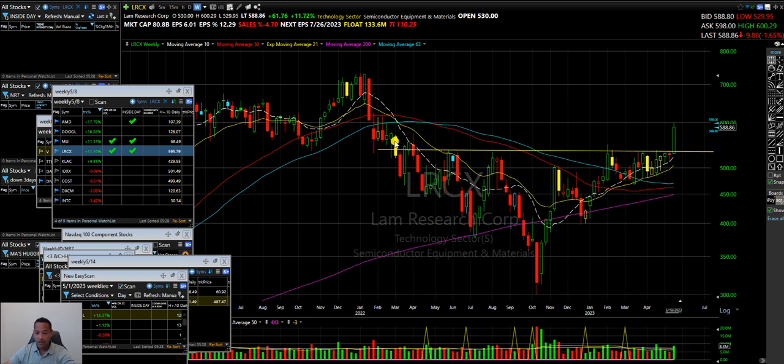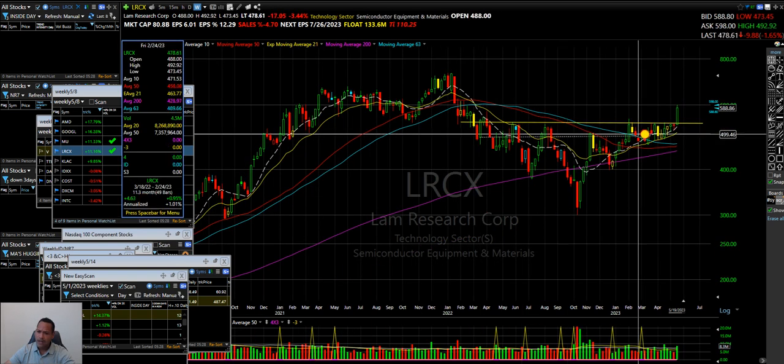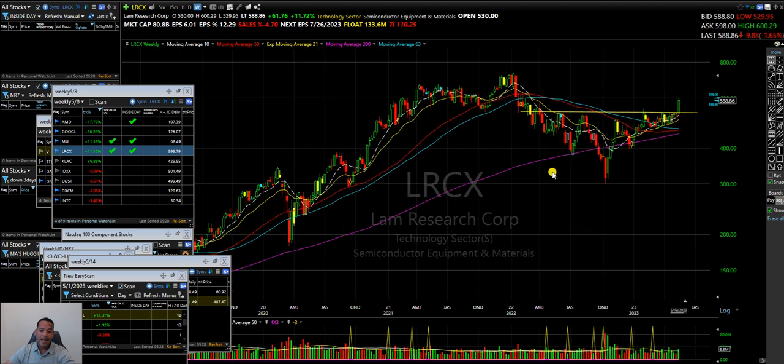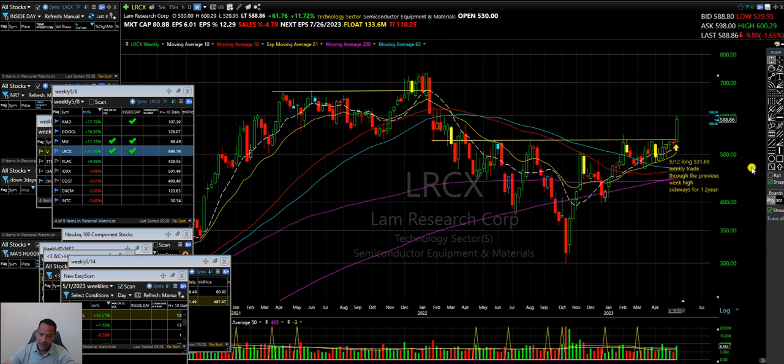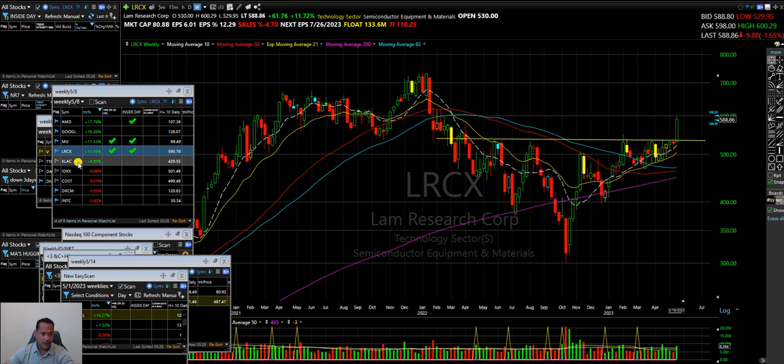LRCX, very similar situation, going sideways for a little over a year. At the very end, as you can see, same exact thing, higher lows at the very end. It starts to tighten up. All these yellow candles are inside week candles, okay? This was a nice one, got involved going through this high right over here. It took off, sold all of it on this little ramp. Hopefully it consolidates. If it doesn't, it's fine.